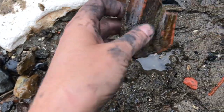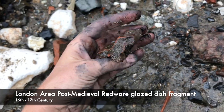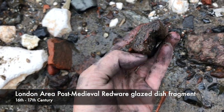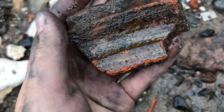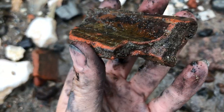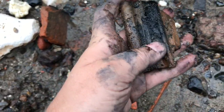I've just flicked up this nice little piece of redware, and the reason I say it's nice is because you can see it must have been some sort of plate or dish. And I love that. It has been glazed. It doesn't look slip coated. I think it's just glazed. I'll check that out at home.